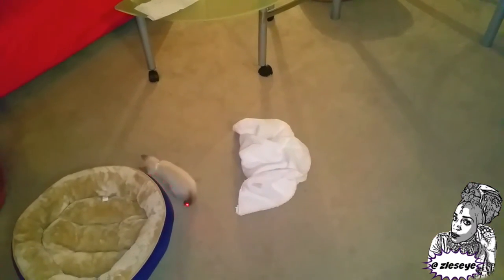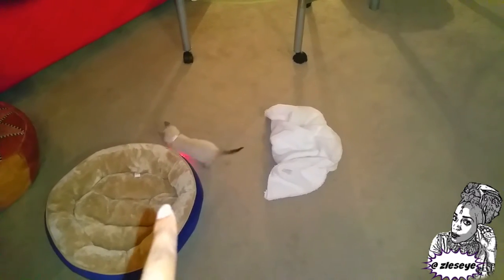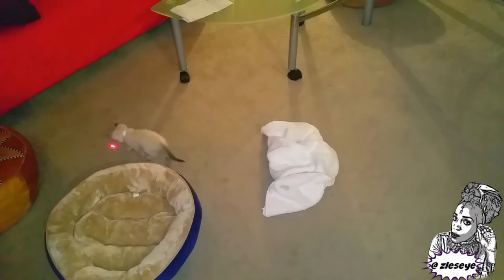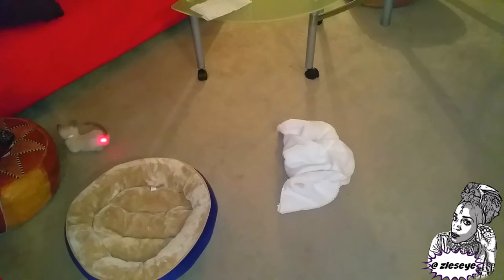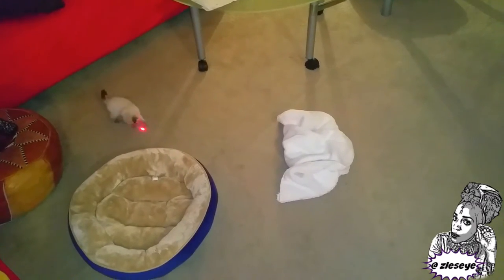Okay, y'all, so we just got home a little while ago and there's the baby's blanket. This is the little bed. And my husband is behind me using his laser to play with him. So I'm gonna record in a little while here and cut that little collar off of his neck and see how he does in his bed and give him some food.